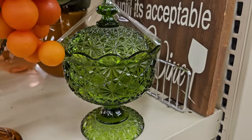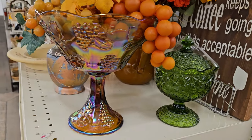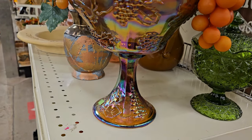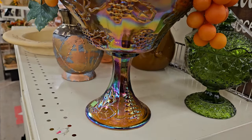Here's the candy dish again, just for size and proportion for you to see. Look at this big grape patterned compote, $5.99.